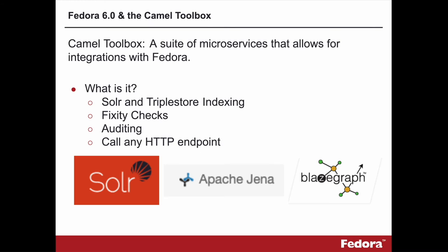We talk about community-led development, and this is a great example of this. With the 6.0 release of the Camel Toolbox, included with it is an HTTP forwarding microservice, which allows you to integrate any HTTP-based service. This was actually developed in partnership with our partners at Villanova University. They were specifically interested in creating a custom search indexing solution, but didn't really want to worry about connecting their indexing endpoint to Fedora.